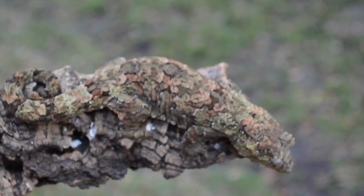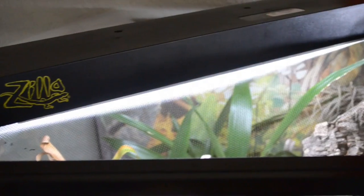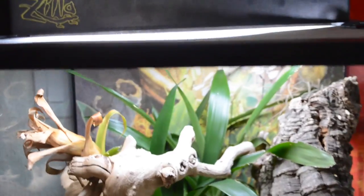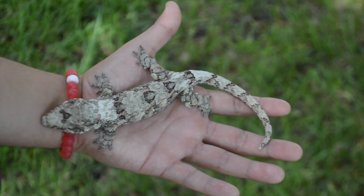Yeah, exactly. One of the things that makes these guys really cool is you can offer them a UVB light, and they'll actually come out and bask throughout the day. Which is different from the crested geckos. The crested geckos most of the time are going to be hiding. You're going to have to dig around and look for it. But with these guys, you'll actually see them out and basking with the light.